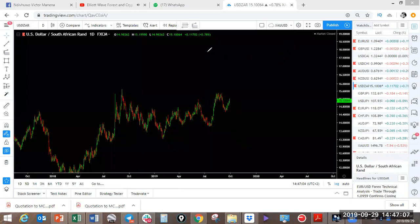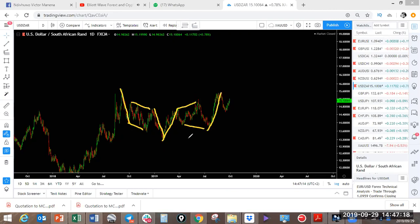Okay, so now let's have a look. One correction there, running flat. One correction there, expanding flat. So this one seems to be looking to continue higher. So this is the structure that we have. So what do we have here? 1, 2, 3, 1, 2, 3.